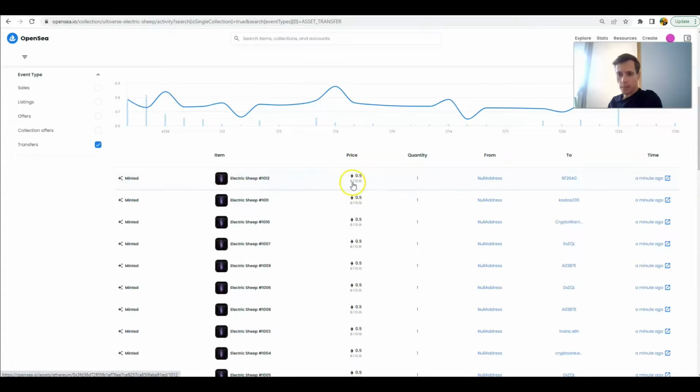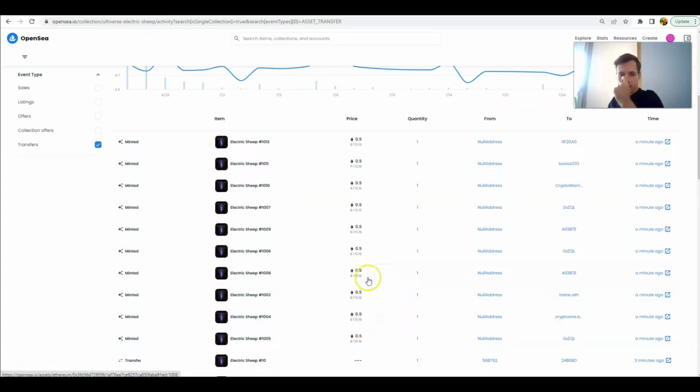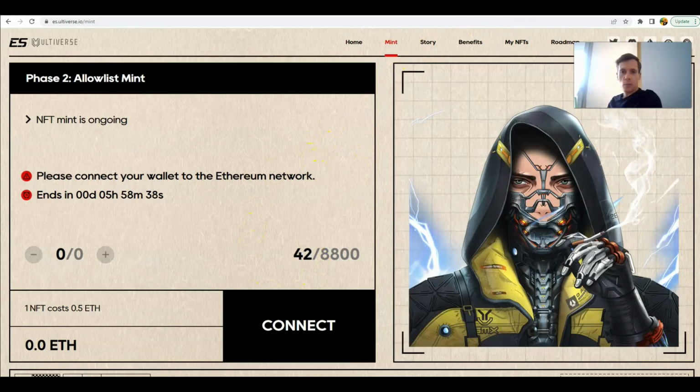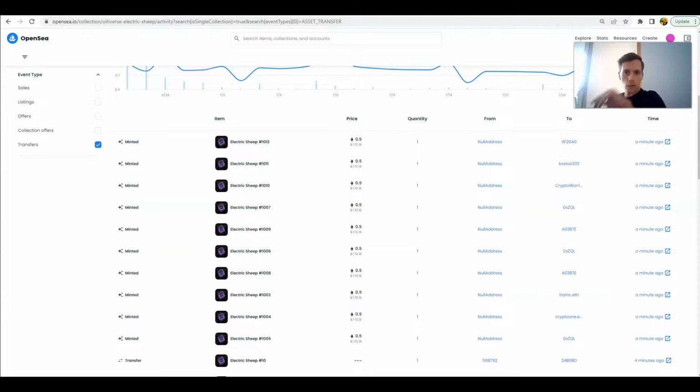So we've got mints here. A minute ago. Yeah, so you've only had 1, 2, 3, 4, 5, 6, 7, 8, literally in 10 minutes, so it is actually accurate, because no one else is supposed to be minting it. 42 minutes. Okay, so there's 8,800. There's no rush. You've got 6 hours. So basically, you need this time just to watch and observe. This is what I do a lot of the time.